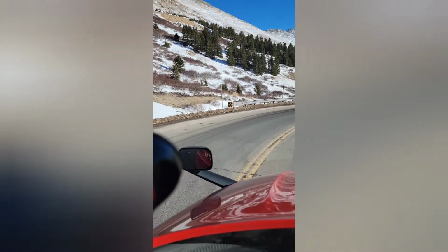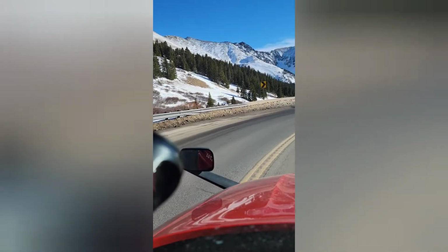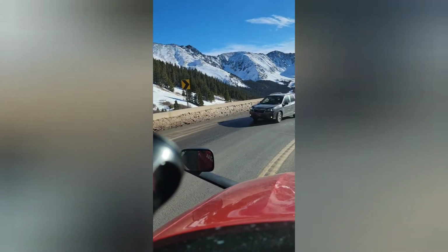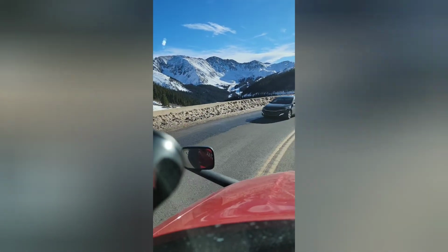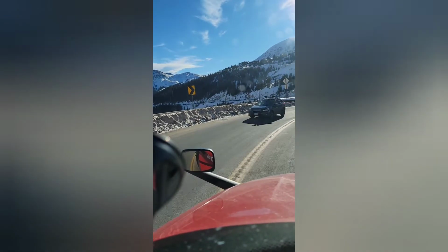So, you know, we're just being careful coming down the mountain. I like my wife. She loves me. So I've got to do what I've got to do to be safe and everything like that, right? I like going home. I got a hot tub. I want to use it.